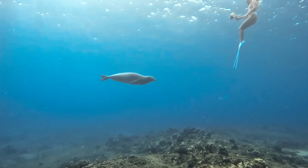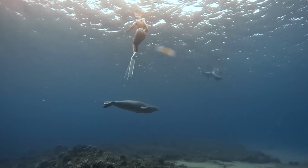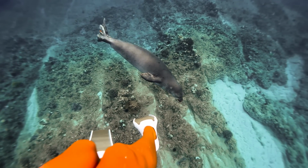Wow, I can't believe it. Look who's back. It's the Hawaiian monk seal. He swam right up to Brit and she saw him coming, so she started the camera up right away. Wow, I think Motu Motu likes you. I like him big. I like him chunky.